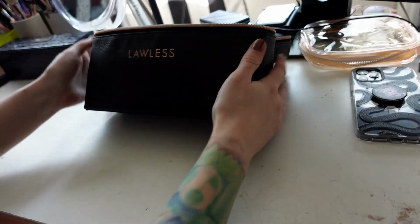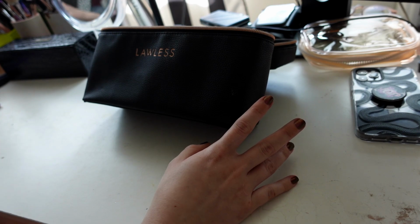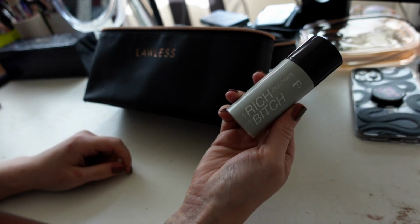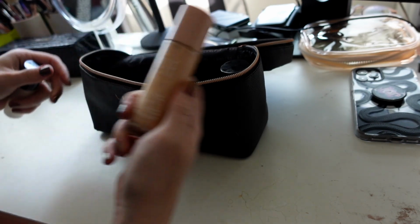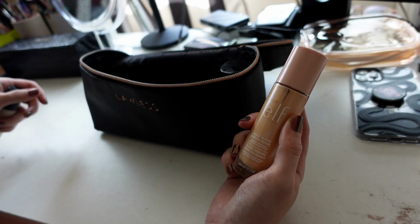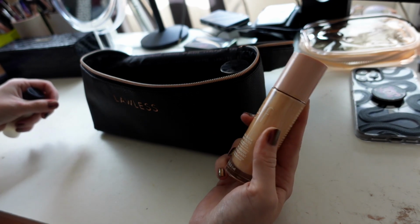It's really tall and pretty big, and I think it will hold everything. Starting with complexion stuff, I'm gonna bring my Freck Rich Bitch primer because I'm obsessed with it right now. So that is the one I want to bring. I also really want to bring my e.l.f. Halo Glow Liquid Filter because this will be really, really pretty on the days that I don't wear foundation, which will probably be most days.